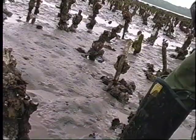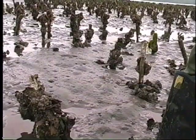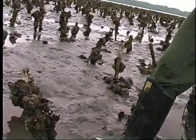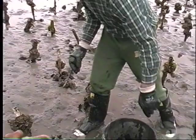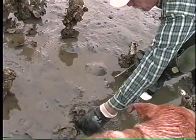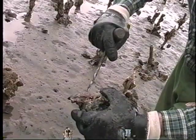Some of the oysters will fall off the stakes from winter storm wave action, or just as they grow. Sometimes they'll force each other off and they'll fall off. You saw how that one was just laying there. So if it hasn't been in the mud very long, I pick those up. Now the ones that have been down in the mud for a while, half buried in the mud, are going to be thin and kind of watery oysters. I can tell by where they are and how they look that this is not a choice oyster.